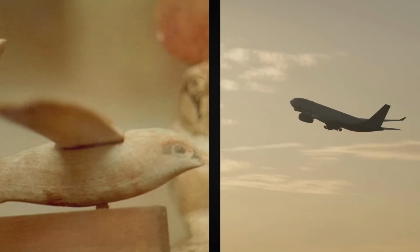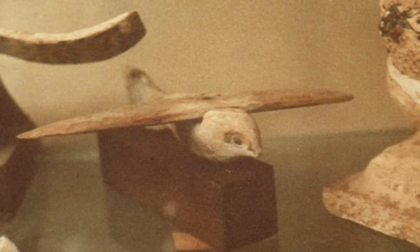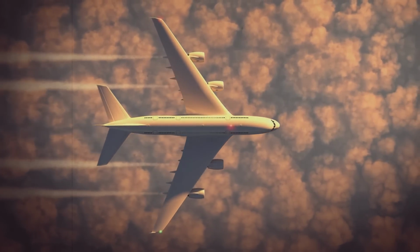The opinions of scientists are divided. Some argue that the resemblance of this bird to an airplane is completely accidental, while others believe that its author was an Egyptian genius who actually created a model of a modern aircraft.